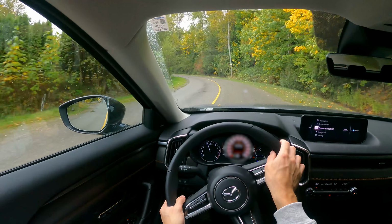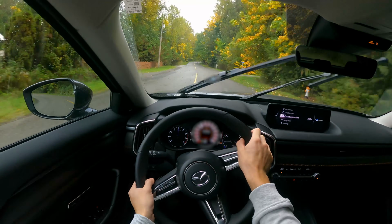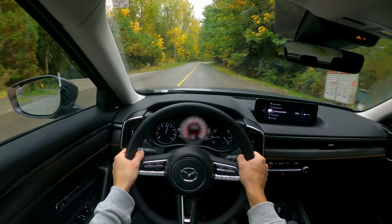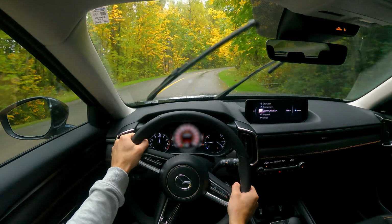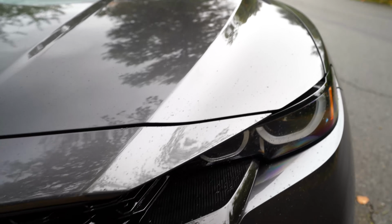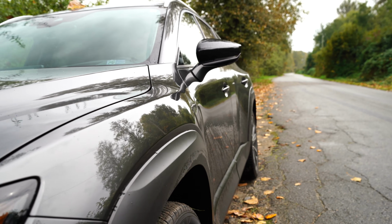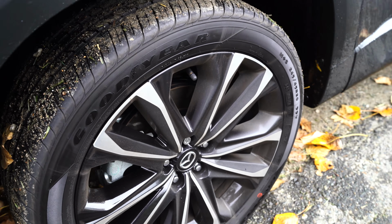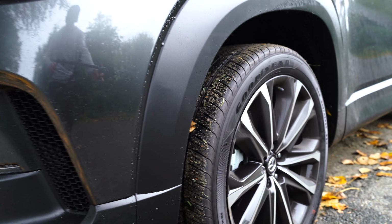Now, one thing to note when it comes to both the steering damping and the suspension changes especially, are these tires. So we're sitting on 20-inch wheels here, which probably contributes to the fact that it's a little bit stiffer than you might want from a daily driven SUV like this. They're a little bit too big.